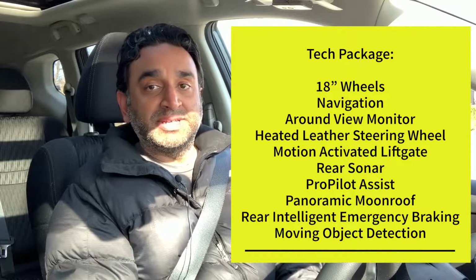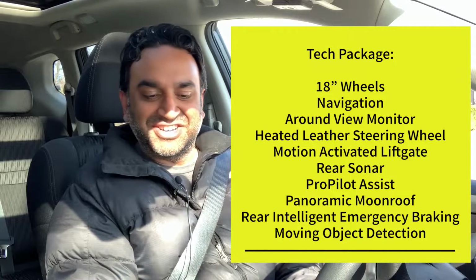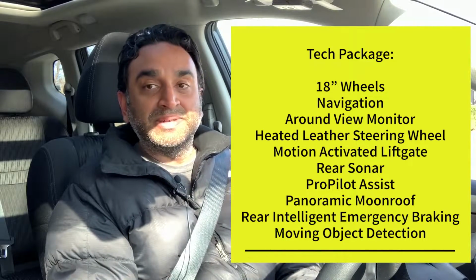Big, massive panoramic sunroof, moonroof, sorry, as Nissan calls it. Rear intelligent emergency braking, and moving object detection. So for me, $3,000, absolutely worth it. Again, as of April right now, the SV comes in at $31,698. That price may fluctuate a little bit as we go further down the calendar line, but let's call it 32 plus $3,000 for that massive package, 35 grand. To me, again, absolutely worth it.